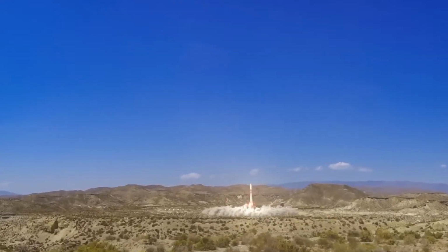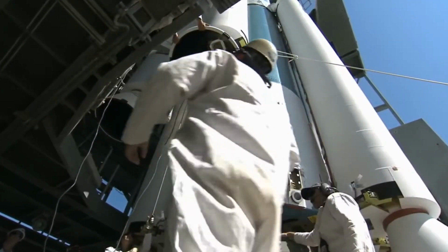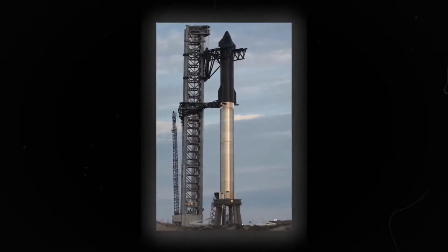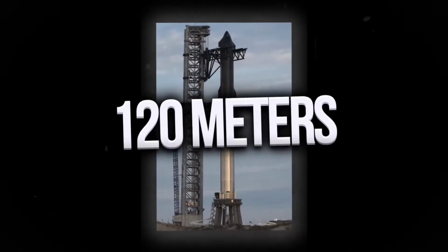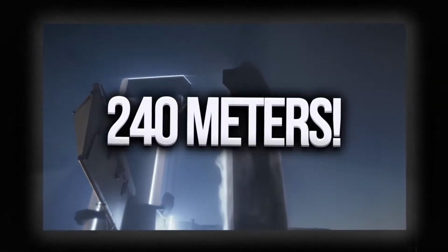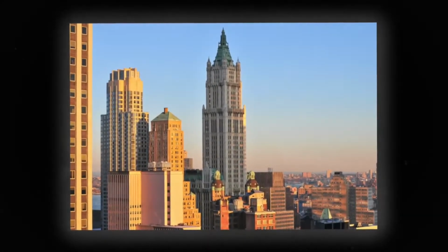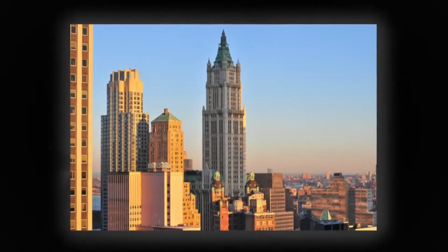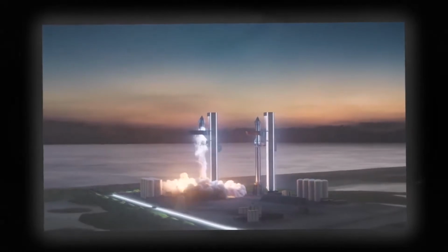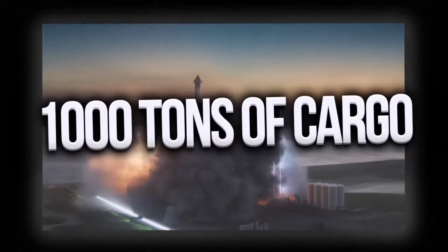One thing about rockets is that they are built in proportions. For example, after doubling the diameter, the height must also be adjusted. So, let's assume SpaceX increases its current height of 120 meters. Starship 2.0 stands 240 meters tall. This will result in a 9-fold increase in volume. Nevertheless, the new height is the same as the iconic Woolworth Building in New York and 3/4 the height of Paris's Eiffel Tower. According to this computation, Starship 2.0 could carry up to 1,000 tons of cargo every launch.